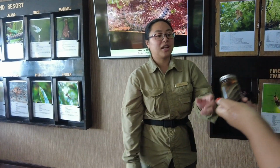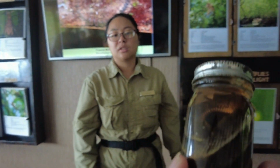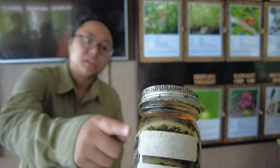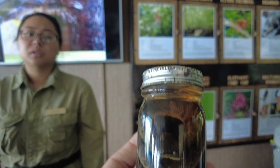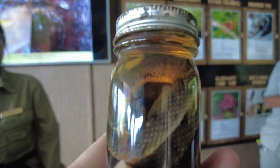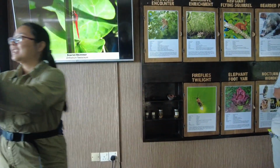Someone stamped on it or someone hit it with a stick, because we found this one by the shop. So what kind of snake is this? Dog face. I'm not sure why they call it a dog face, because the face itself doesn't look like a dog face. This is the face. Maybe you can see the face there. Because of the snout, it's not like a dog. Maybe that's one of the reasons. So tiny. Yeah, very tiny.